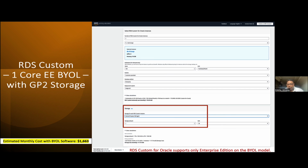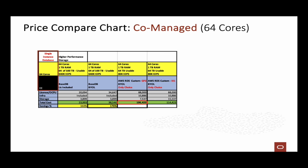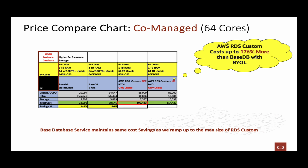So much more affordable to deploy these types of databases now on Oracle Cloud using the autonomous database technology. In this comparative pricing chart, we evaluated a 64-core Enterprise Edition database with 1 terabyte of RAM and 64 terabytes of storage. See that the base database service maintained the same cost savings ratio of 176% over the AWS RDS Custom solution as we ramped up to the max size of the RDS Custom.